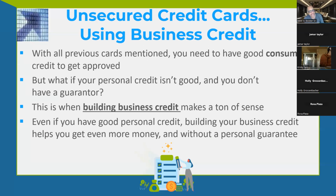But when your personal credit isn't good, this is when building business credit makes a ton of sense. Even if you have good personal credit, building your business credit helps you get even more money, and without a personal guarantee. So if you get business credit, you access the credit that you're building, plus it gives you access to other funding. As you build business credit, you have access to more credit.